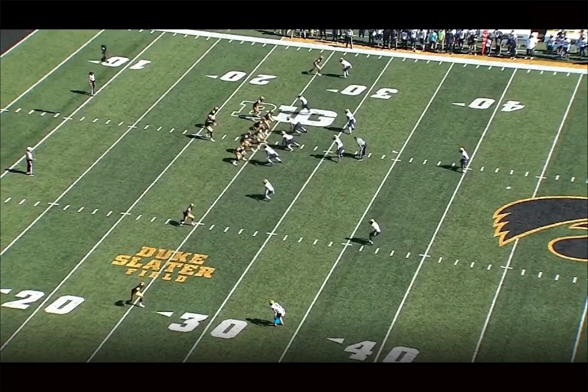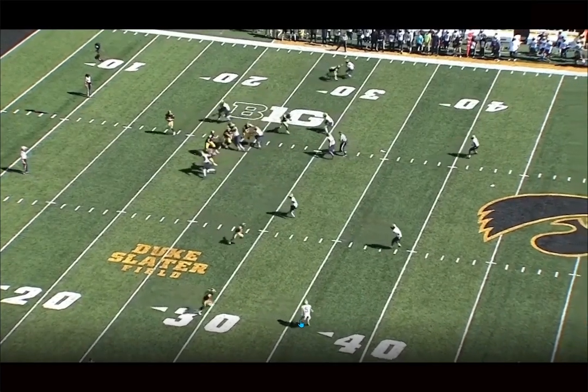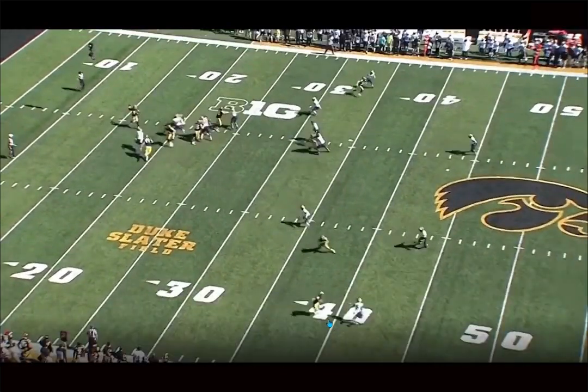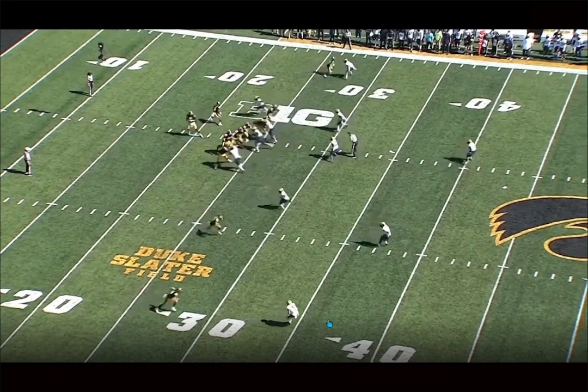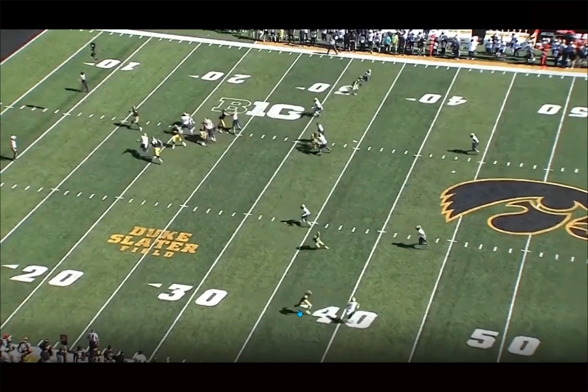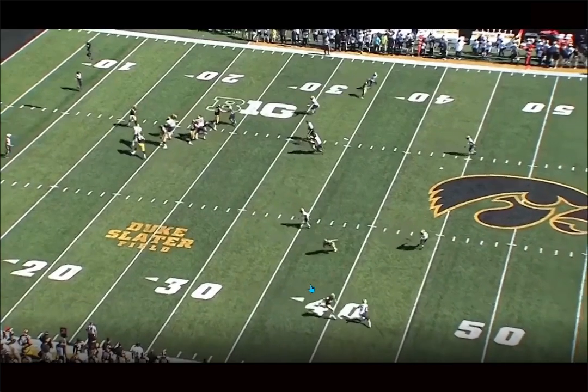Another example of Turner in zone. You get to see him open up his hips. He's quarters, and he's just reading number 2 the whole time. Like, this is really, really good stuff. If number 2 kept working vertically or worked to the inside, he would just match the number 1 on the outside. But once he sees number 2 break to the outside around the 10-yard mark, he's just going to stick his foot in the ground and transition.